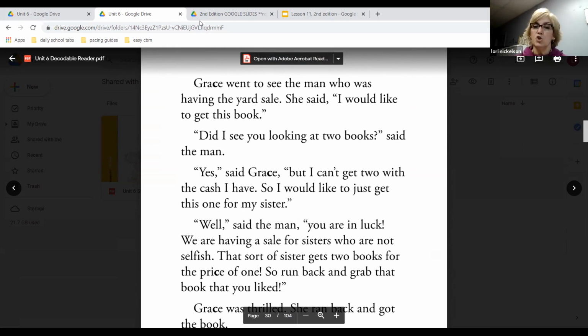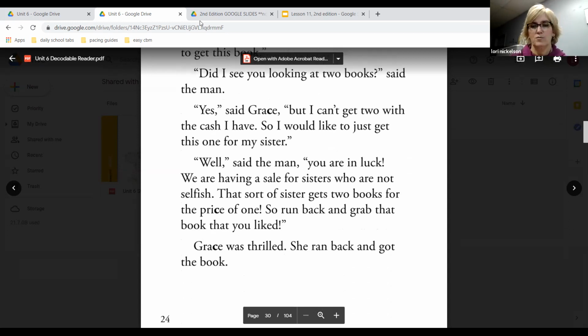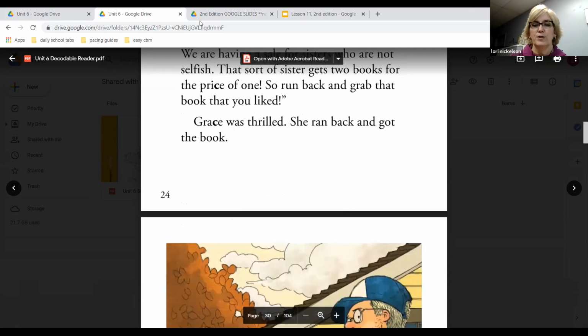"Well," said the man, "you are in luck. We are having a sale for sisters who are not selfish. That sort of gets two books for the price of one. So run back and grab that book that you liked." Grace was thrilled. She ran back and got the book.